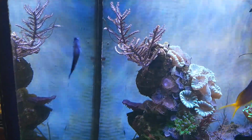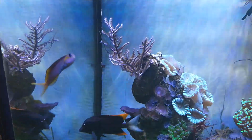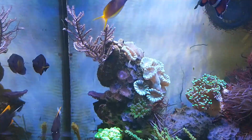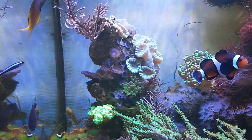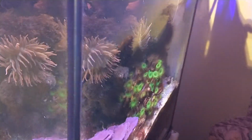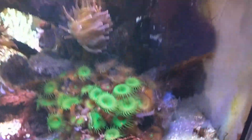He's the neon cleaner goby. I have really liked having him. I don't get much ick, but he does clean, particularly on the Tomini tang. On occasion, he cleans.